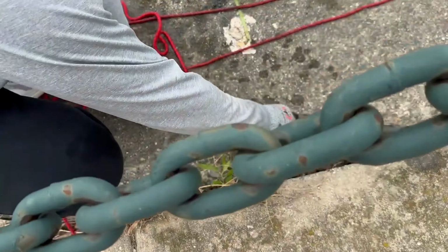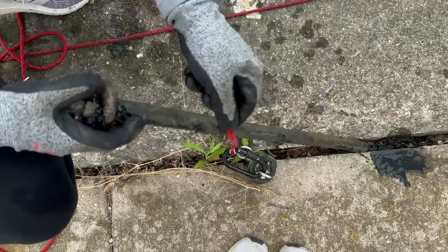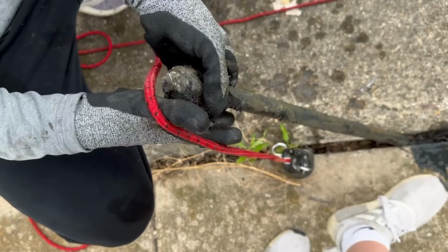Oh, never mind. It's different. Ew, it's leaking. Ew, look how dirty that water is. Ew. Is that oil? I don't know. Oil, or like corrosion from this.